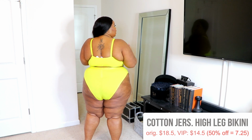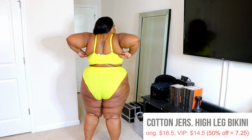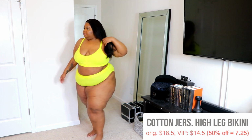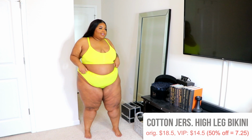Again, the bralette is the same as the other one. And like I said, I like the coverage here. I don't mind this right here. Doesn't bother me. So that's this set here. Really, really pretty.